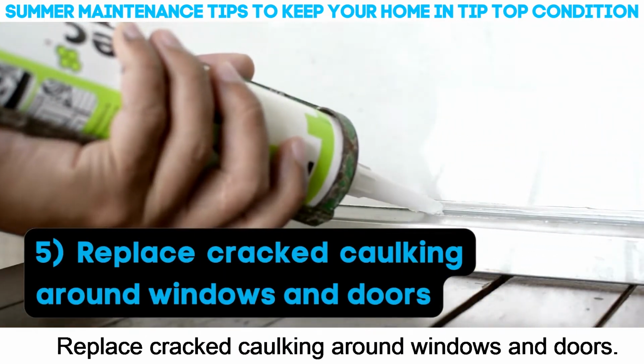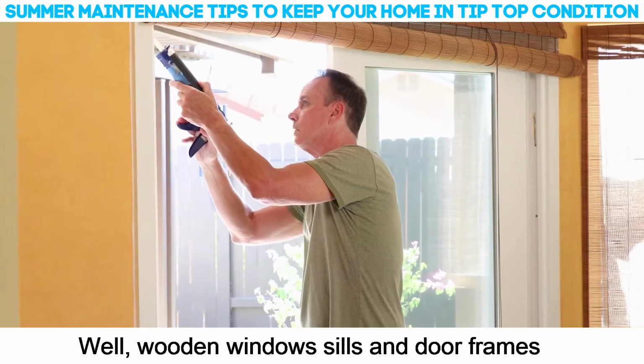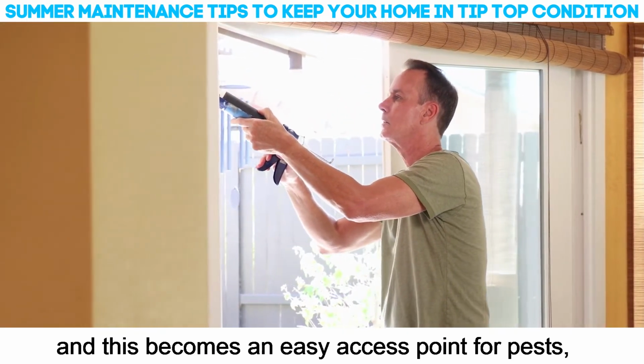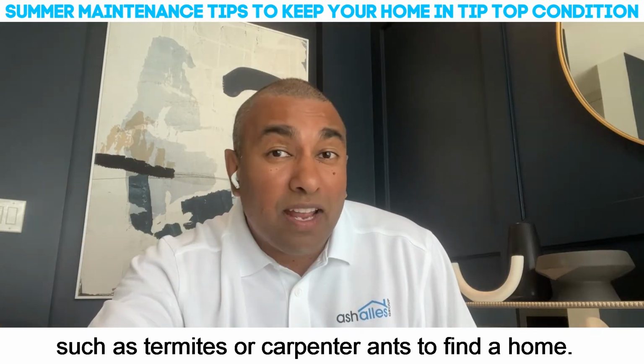Number 5, replace cracked caulking around windows and doors. Why do you need to do that? Well, wooden window sills and door frames are prone to rot, and this becomes an easy access point for pests such as termites or carpenter ants to find a home.